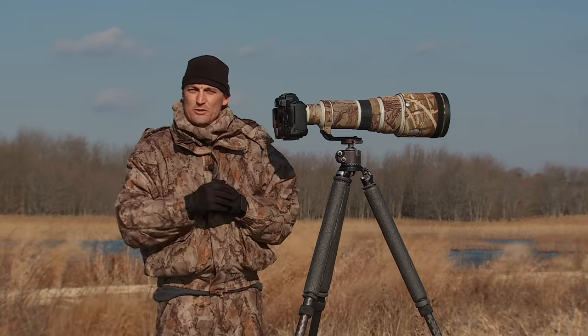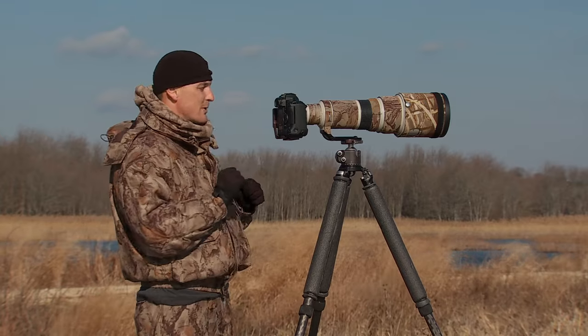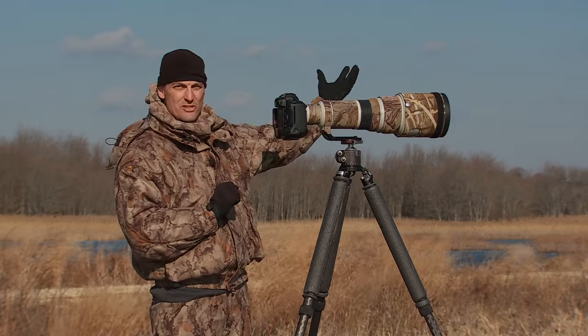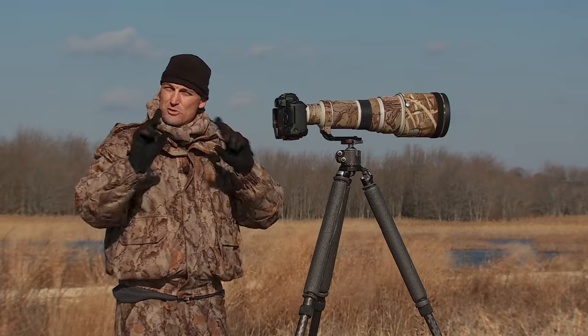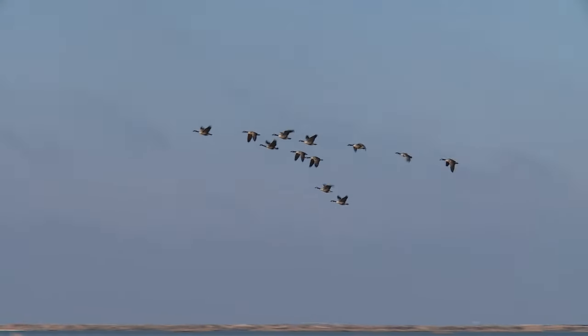Now, ideally, you would want the sun and the wind coming from the same direction, because what would happen is the birds would get up in front of us and fly straight toward us, and those can be some of the most dramatic shots. But let's keep on it. Never know what the rest of the day has to offer.